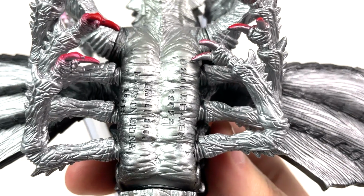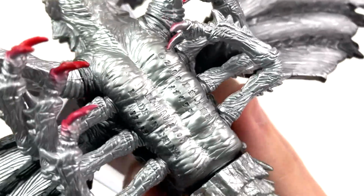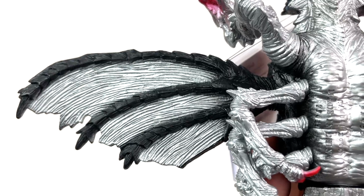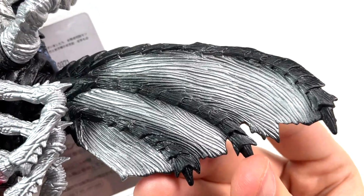The underside of the belly, though. It's detailed, but not as detailed as the rest of the figure, and I imagine that's solely just because, well, you know, we got copyright over here. And when taking a look at the underside of the wing, they are mostly going to be unpainted, save for the silver membranes on them, on both sides, of course.